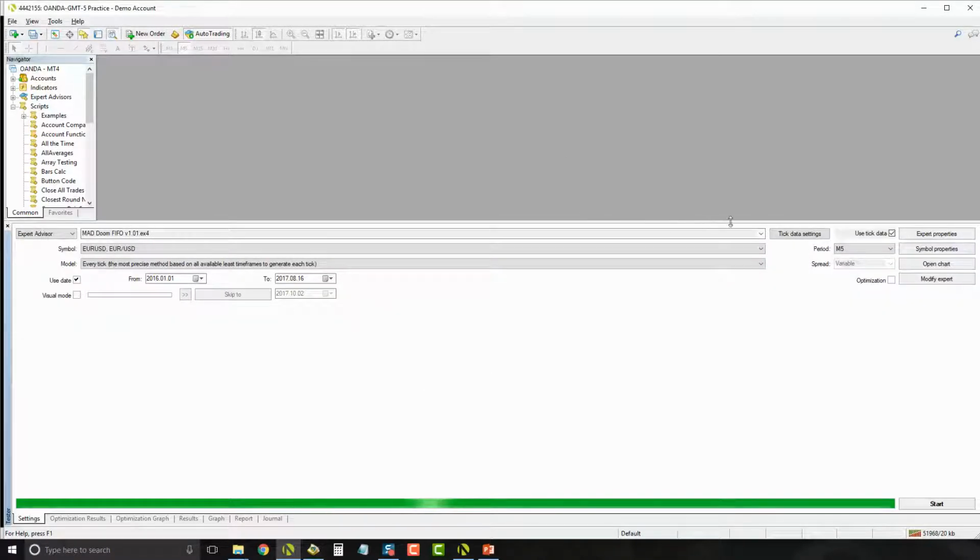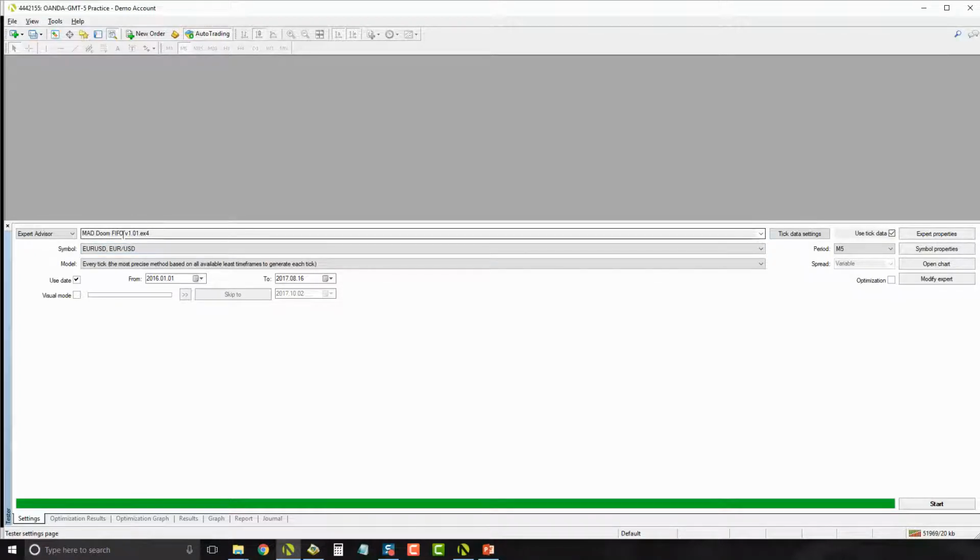That is the Doom principle, and this is the Doom principle for FIFO regulated areas, or FIFO regulated brokers, or FIFO regulated accounts, or whatever you want to call it. If you are not under FIFO regulation, you can still use this robot, or you can download the original version of the Doom moving average divergence robot from the other lesson.